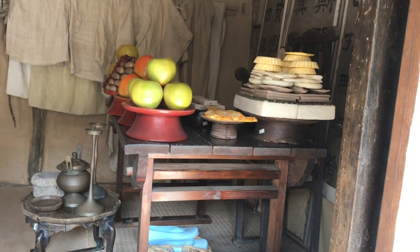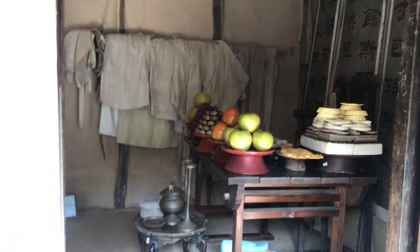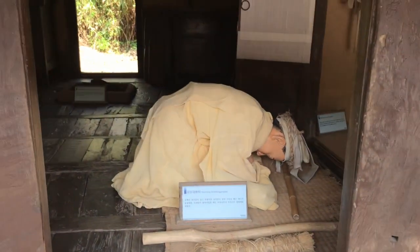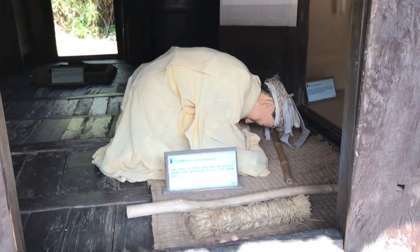In Korea, when someone has passed away, this is the ritual they do. And they pray for the family members who have passed away.